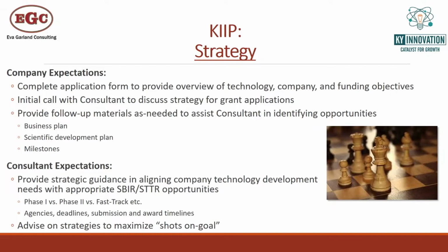One thing we do, and I've focused on this before, is really maximizing shots on goal. How can we strategically put together a core grant application that might go to one agency, one SBIR STTR program, and then take that core application, reposition it, tweak it, change maybe what your end product is going to be, and get additional funding into your company so that you can really start to build your company and advance it in as many different verticals as you're looking to go as a business.